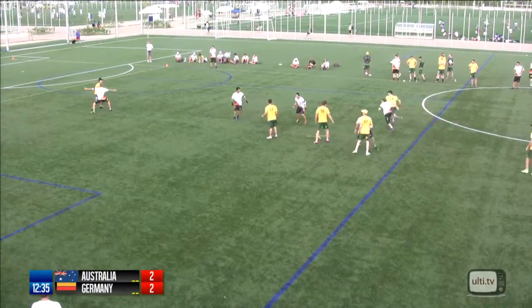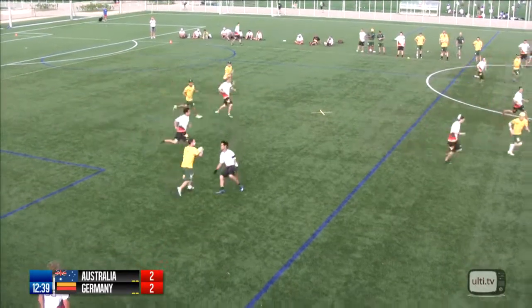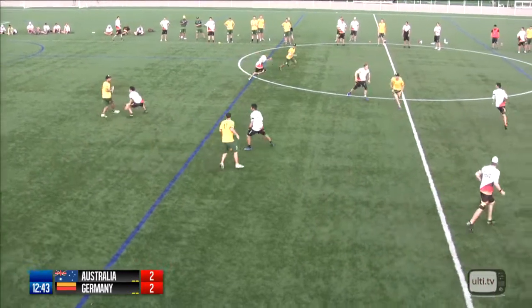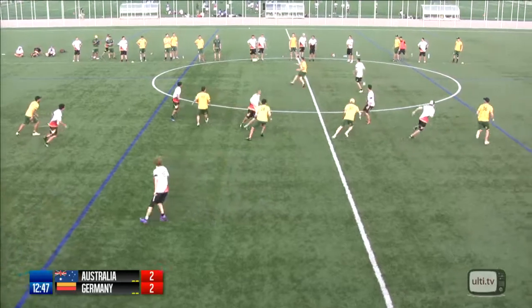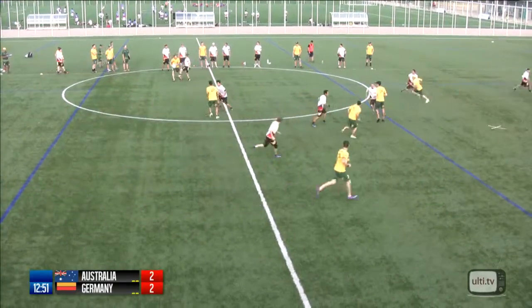Mark Evans picks up the disc. Puts a flick out to Spotty. Spotty, an ex-GB player, gives it back to Max Wheeler. Wheeler with the disc. Gets it up to Chili. Chili with the disc.